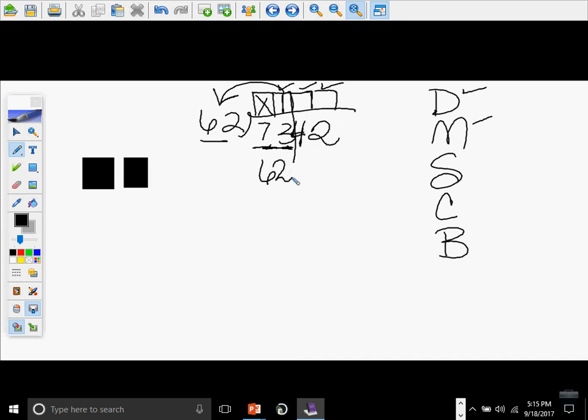Next, I'm going to subtract. This is why these two numbers are stacked on top of each other like that, because it makes it nice and easy to subtract. 3 minus 2 is 1. 7 minus 6 is also 1. I just subtracted. Now I'm going to compare. My job is to compare 11 to 62 and make sure that my 11 is smaller than my divisor. And it is.